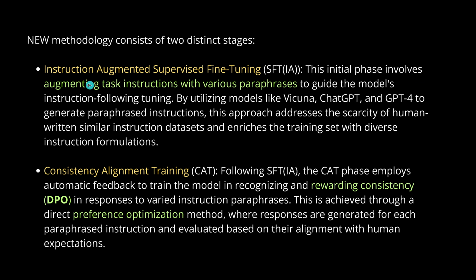In the initial phase, you have an augmentation task instruction that responds with various paraphrases to guide the model's instruction-following fine-tuning process. They do this with a Vicuna system, with a Llama 2 system. And GPT-4 generates paraphrased instructions. And again, the GPT system generates synthetic data.